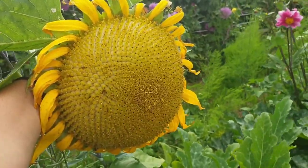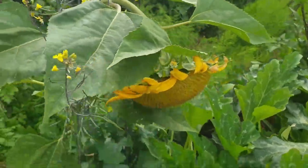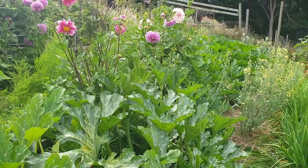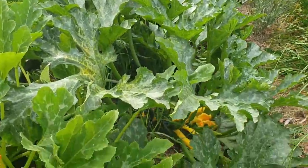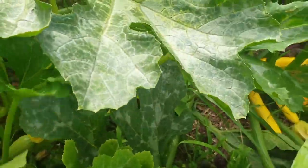Now this space is my favorite spot on the farm. Let's go have a look what's growing in here. This sunflower's all droopy, just waiting for the seeds to mature so I can cut it out. But the zucchinis are growing like crazy. I should probably come in and harvest some.